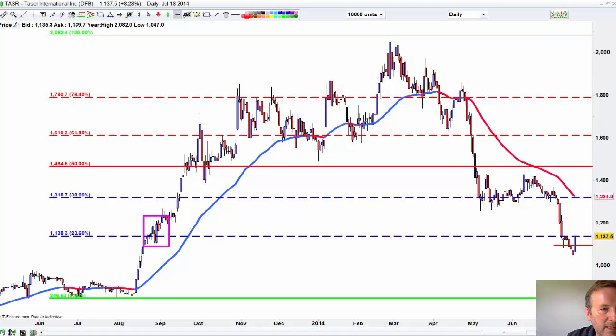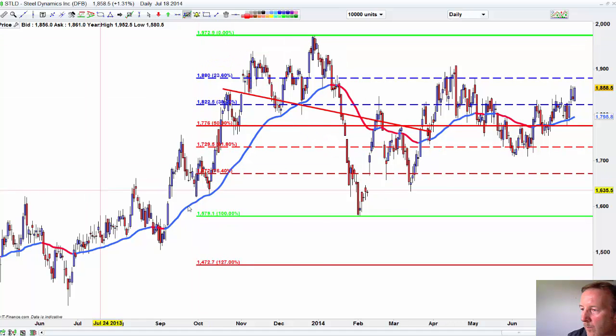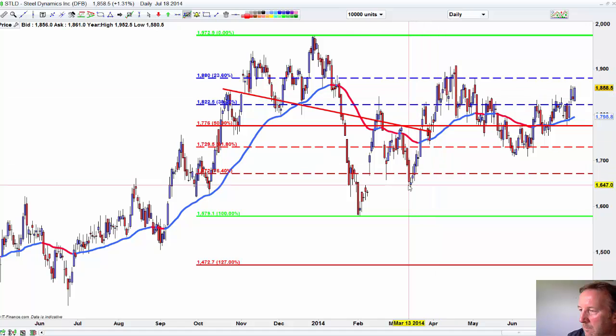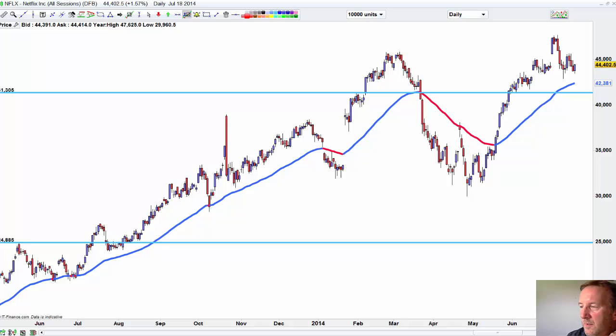Well, next on my list is STLD. This is not very clean. This hammer down here at 1650 in March was good. I'm going to have to skip that. Alright. Riverbed. No, that's too messy. I don't want to get involved in that. Netflix has gone bonkers. I would buy a better pullback down to that support. In the meantime, not doing anything with it.